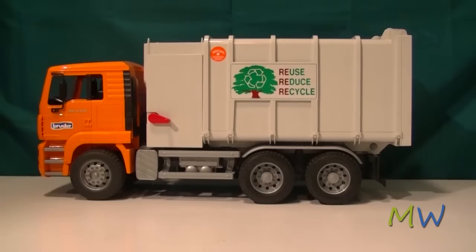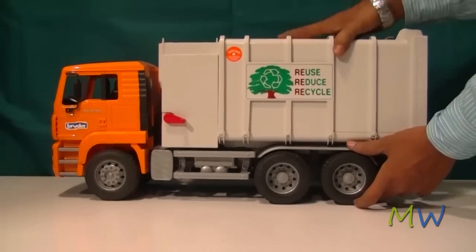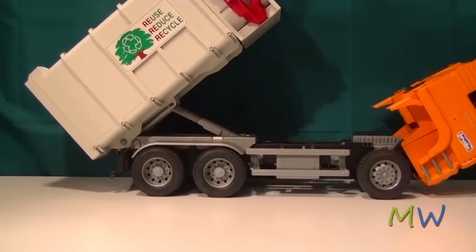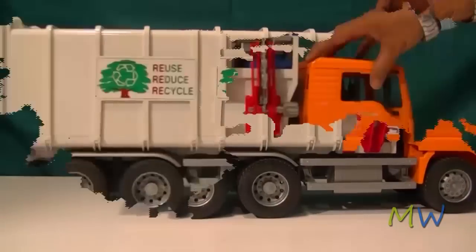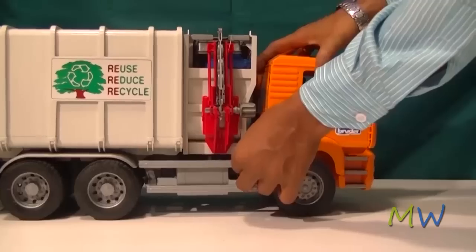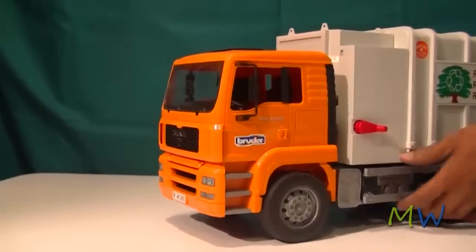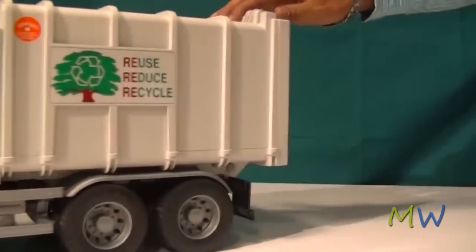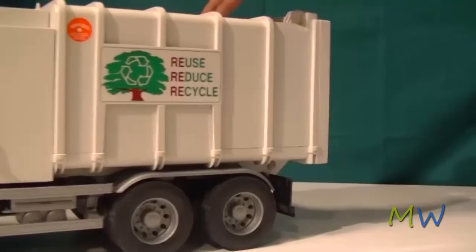And the main features of the Man TGA side-loading garbage truck are that it has a fully functional loading arm, and you can find tread tires on it. The tailgate of it can be opened. The driver's cabin can be tilted, and the mirrors can be folded outside. Possibility to view the engine block is also available on the Man TGA side-loading garbage truck.